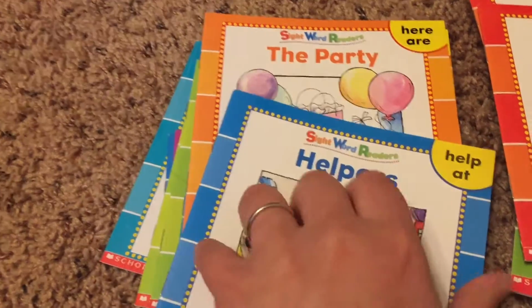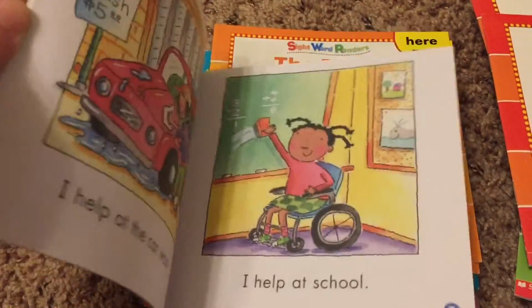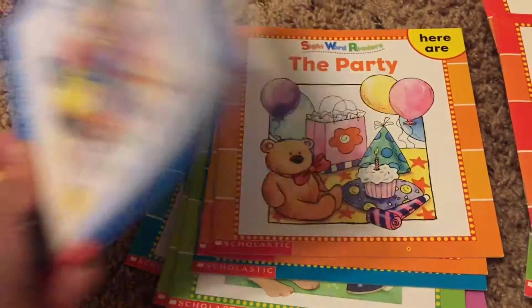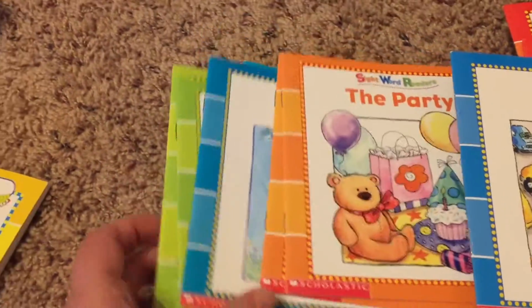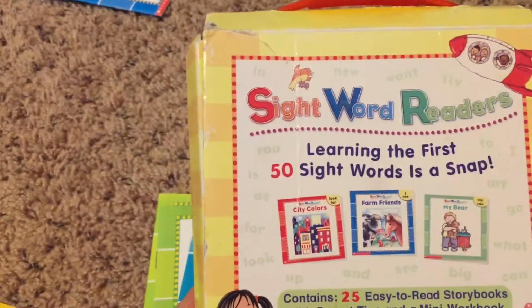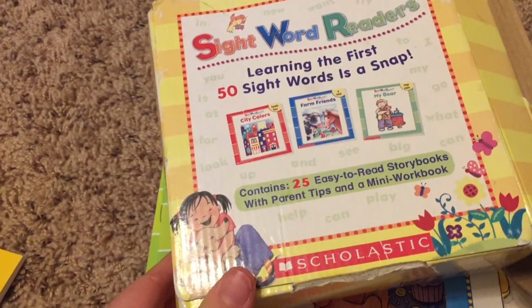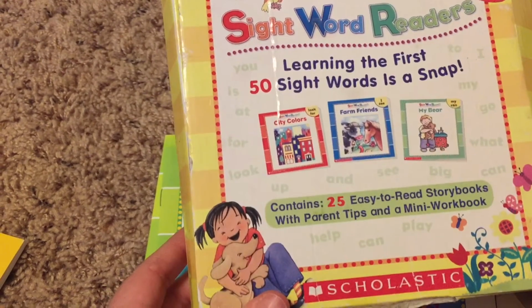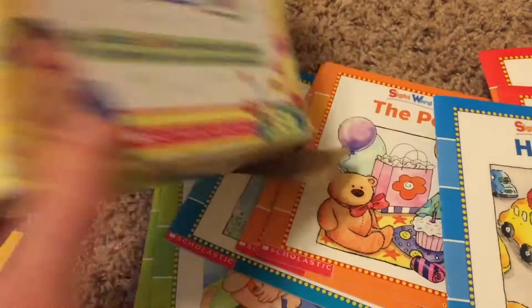I don't know if that answered the question. Here's Helpers. I help at the car wash. I help at school. So let me know if you have any other questions about these books. I believe that they're still available from Amazon, but they're just the Scholastic Sight Words Readers. They're 25 little books and 50 sight words. So that is pretty much it.